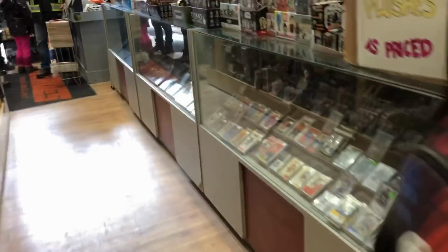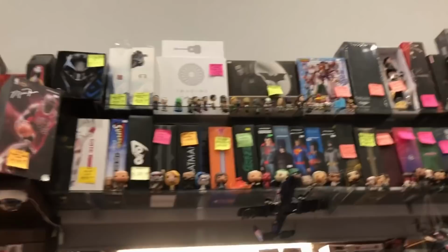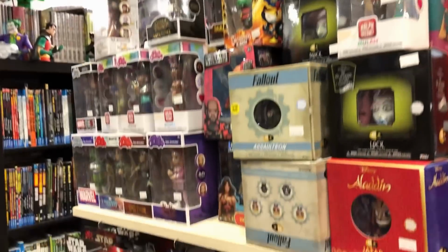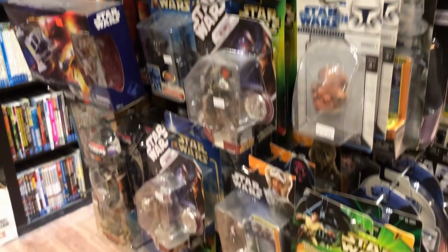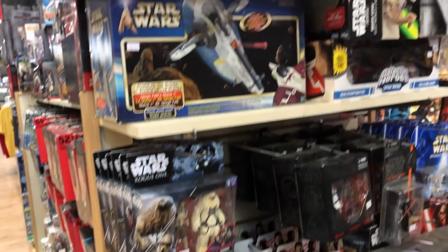Of course, they got cards, gaming cards, as well as sports cards, which I really have no interest in. But I thought you guys might like to see them a little bit. Just random stuff. More Star Wars as well. It's one of the end caps I showed you earlier, but from the other side, so you get to see a little bit more.